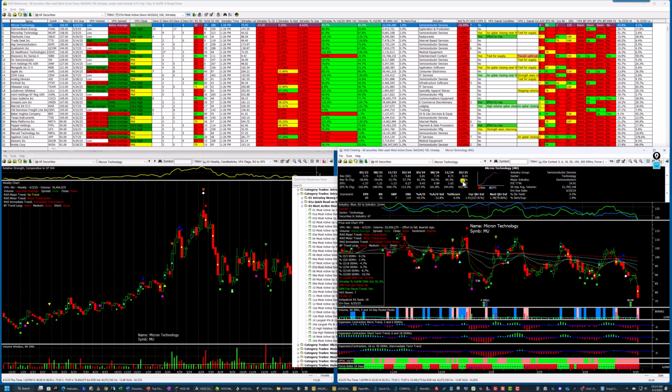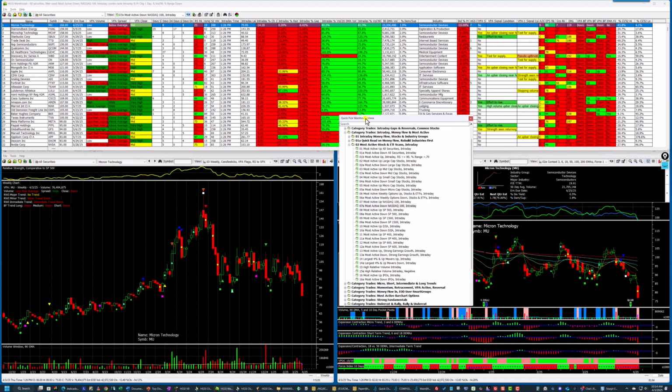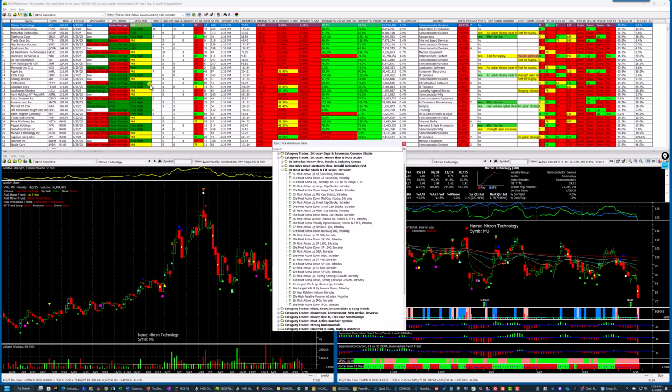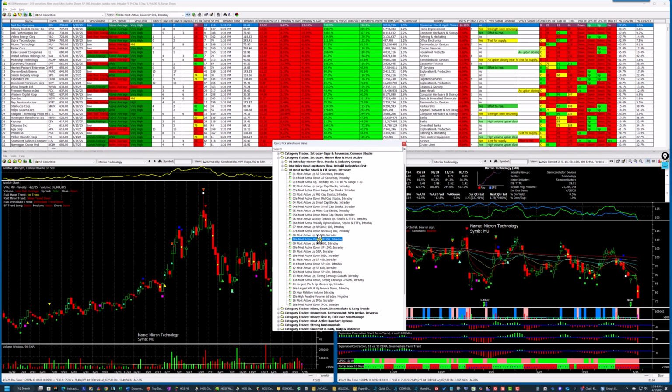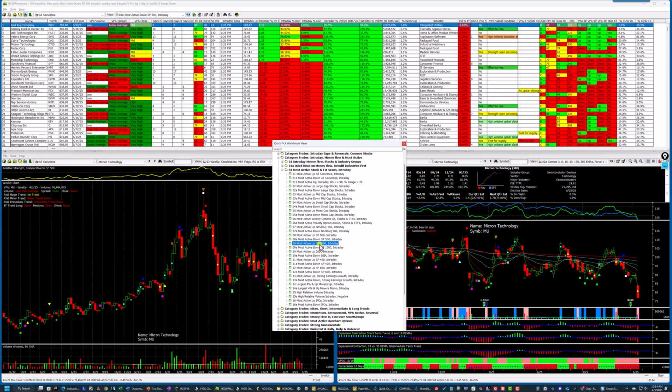Okay, let's look at most active up. S&P 500, 67 in here. Most active down, 259. Here's the 1500, which combines the 600, the 400, and the 500. 100 up, 676 down, based upon my filter criteria. Here's the Dow.